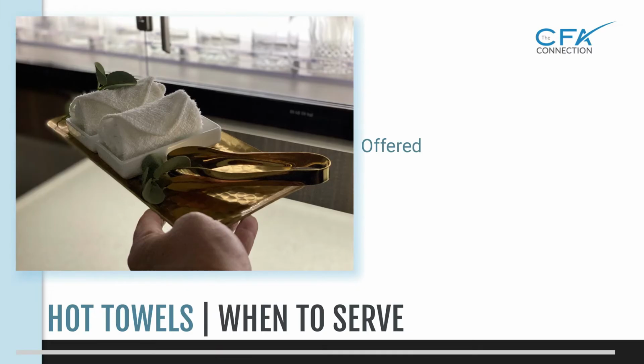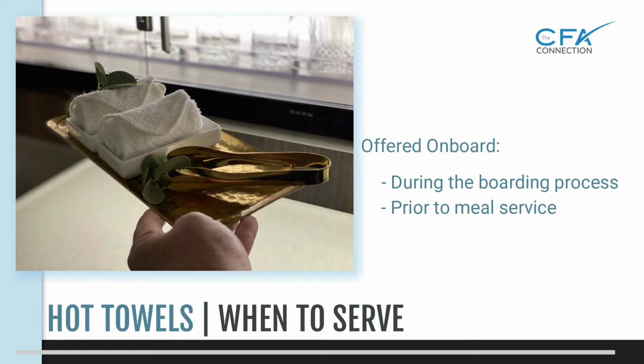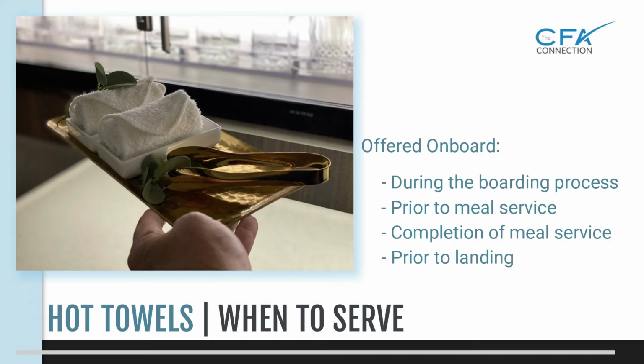You have a few options of when you can present hot towels. You can offer them during the boarding process, or just prior to the beginning of the meal service, at the completion of the meal service, or just prior to landing on an extended or a long haul flight.